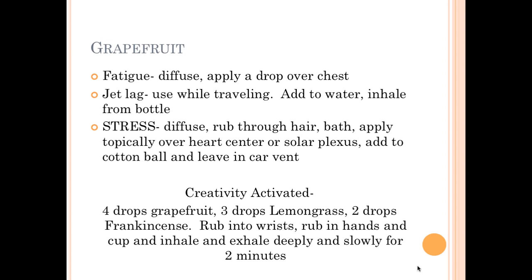Jet lag. I think that's something we've experienced before, and it's not fun at all. A great thing to do is use the grapefruit while you're traveling, while you're flying, wherever you're going. Use it during the process just to keep you energized. And then when you get to your destination, use it as you're getting used to the time zone change or just fatigue from traveling. You can, again, add it to your water and inhale it from the bottle or breathe it in through your hands.